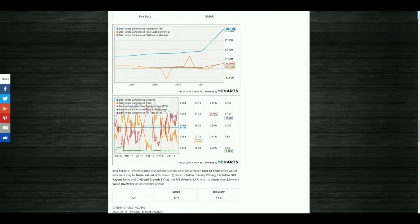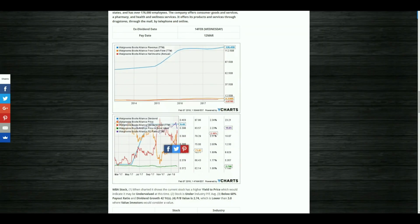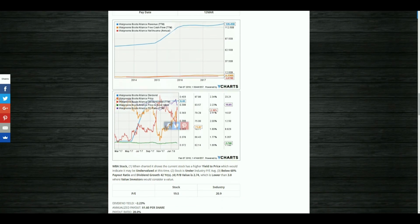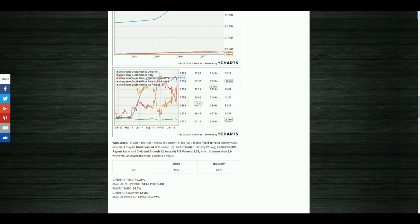So if I were to pick just one stock to add to my portfolio, I would definitely choose Walgreens. They have increasing revenue. Their net income looks to have increased or maybe decreased a little bit. Their free cash flow, everything looks stable here. Their revenue has been going up. Their numbers as far as price to book, their PE ratio, their dividend, their yield is a little low, but it's also at a potential buying opportunity.